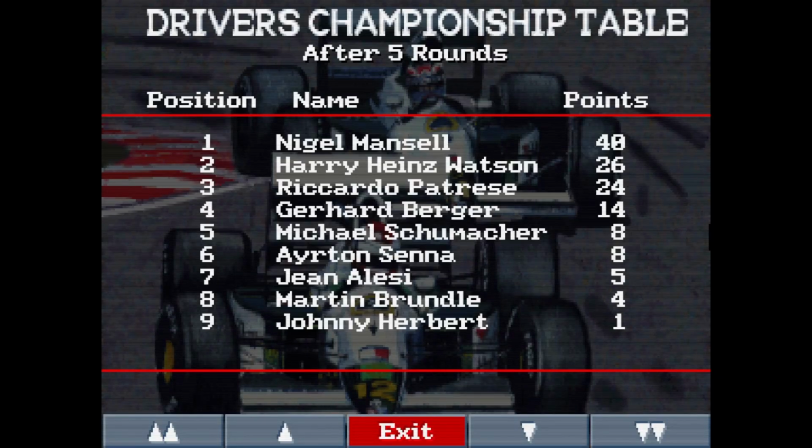As I say, Mansell extends his lead. He's 40 points, which is 14 points ahead of me. I'm on 26, just about holding on to 2nd place in the points positions ahead of Patrese. Then comes Berger, and Schumacher and Senna are on 8 points in 5th and 6th. Then it's Alesi, Brundle and Herbert, who are our point scorers in the Drivers' Championship table after 5 rounds.